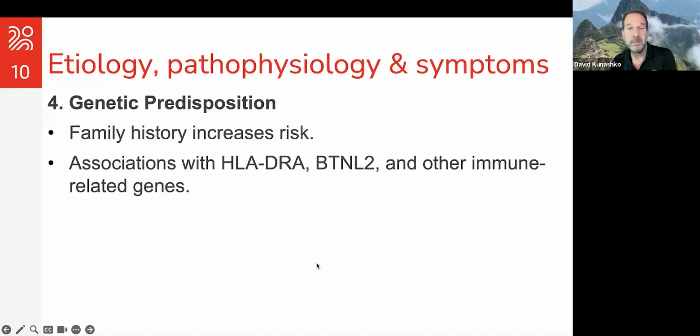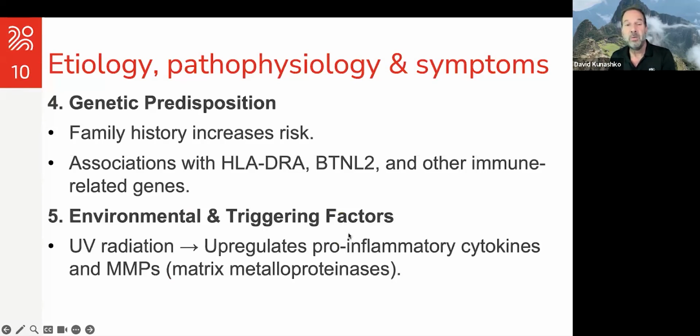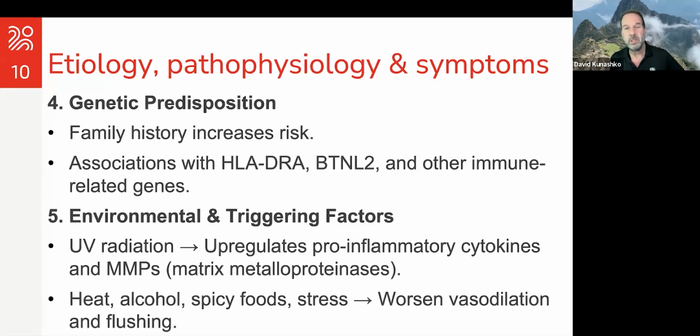And of course, there's genetic predisposition. I mean, that kind of makes sense. There might be immune-related genes that are affected, that kind of thing. We know that there can be environmental and triggering factors such as excessive UVB radiation. This can upregulate pro-inflammatory cytokines and MMPs. And again, if you're a fan of photobiomodulation, you know that it actually can decrease pro-inflammatory cytokines and decrease MMPs as part of the well-known mechanism. So right away, you start to see where photobiomodulation can help this type of condition.